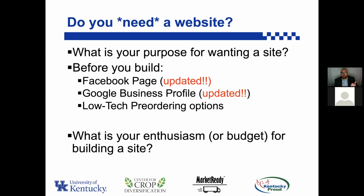Are you trying to sell stuff online? Are you trying to build your brand? Are you trying to have a place with more information about yourself? Are you just trying to communicate what hours you're open, or the types of products you offer? Are you trying to accept orders online? What is the reasoning that you have for that?